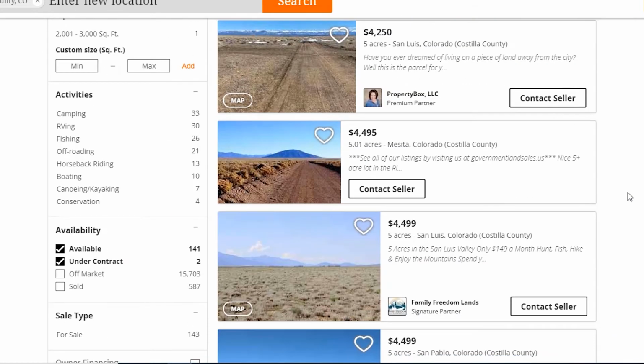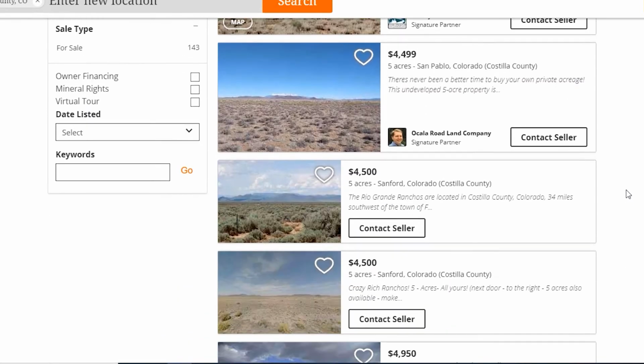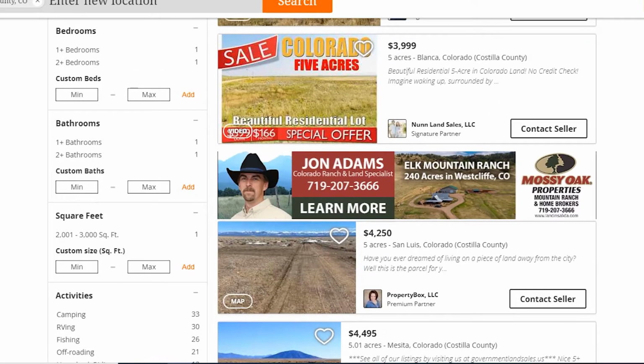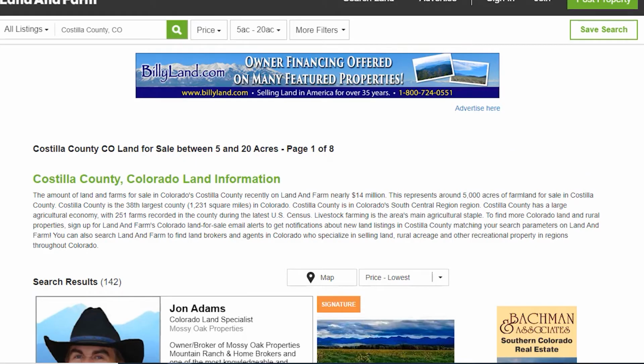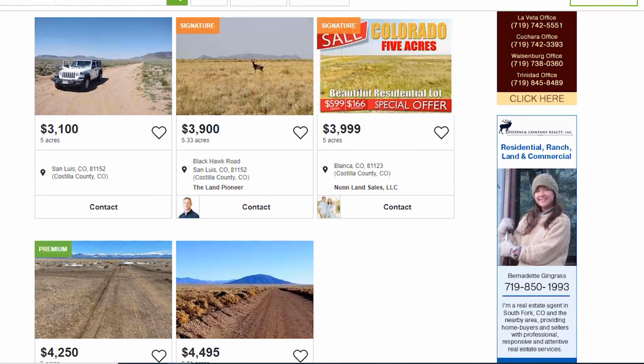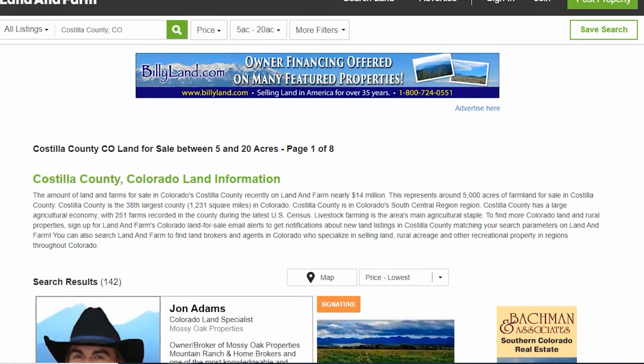But you can see here too, Costilla County really starts to level out. 5 acres, 4,200, 4,500, 4,500, 4,500. It just keeps going on and on. Same with Land and Farm. These three websites are basically going to show you the exact same things, but double check because you don't want to miss anything. So that is it on how we price properties on the buy side.